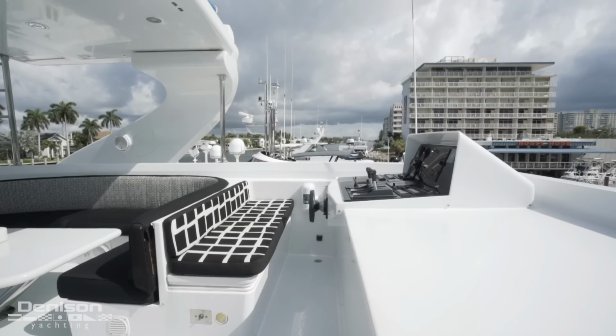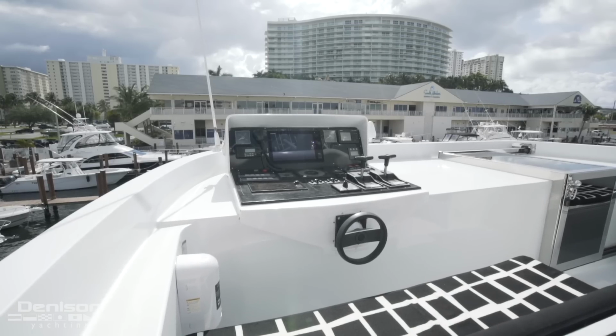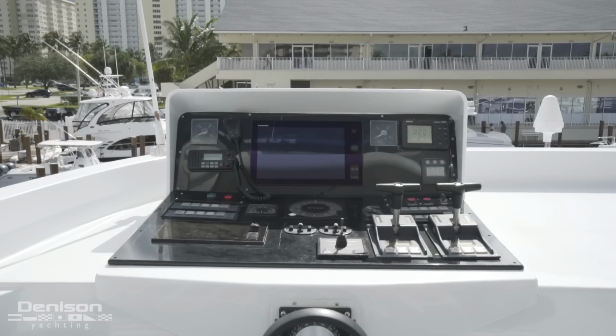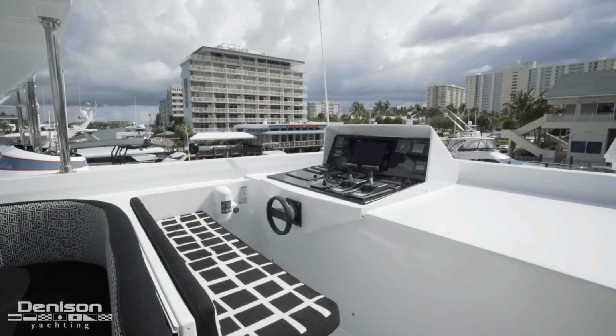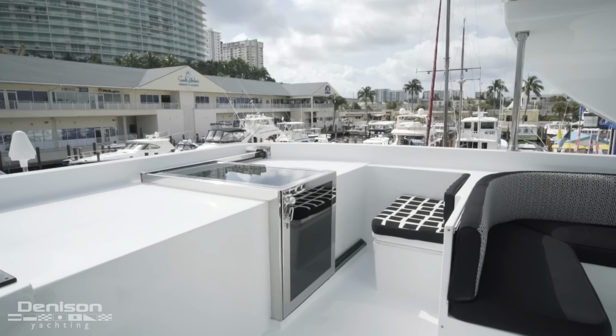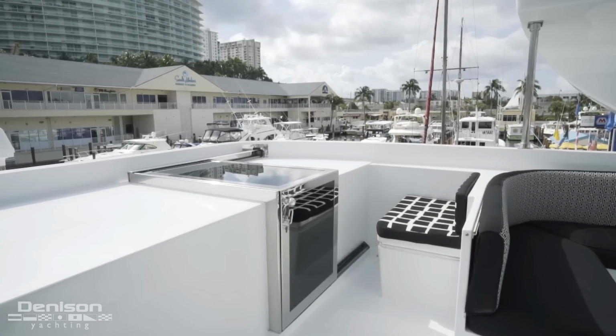Forward into port is the yacht's upper helm. As you can see, this yacht has a lot of instrumentation and offers the captain full control of the boat with a nearly unobstructed view. Opposite the helm is a bench seat and the entryway down into the wheelhouse, which is our next stop.